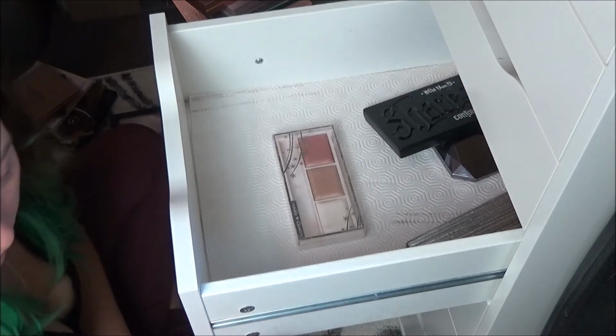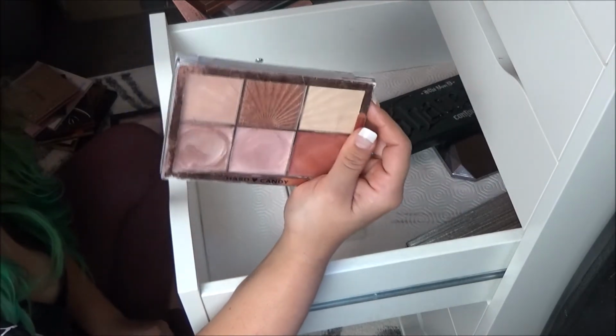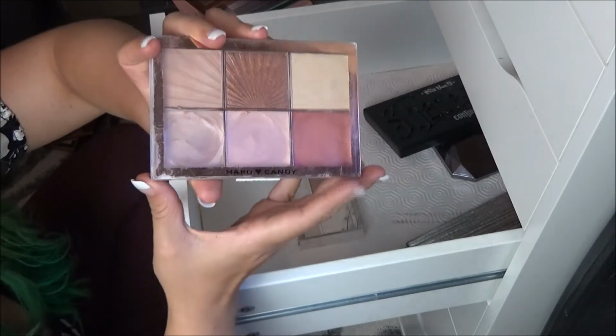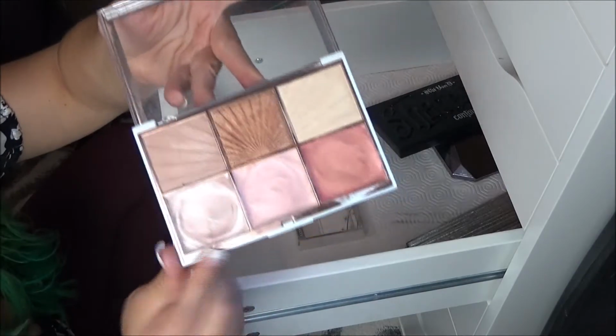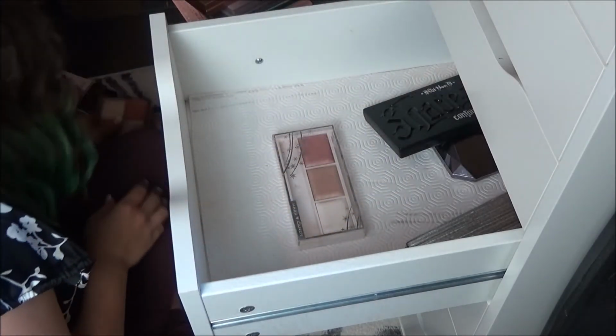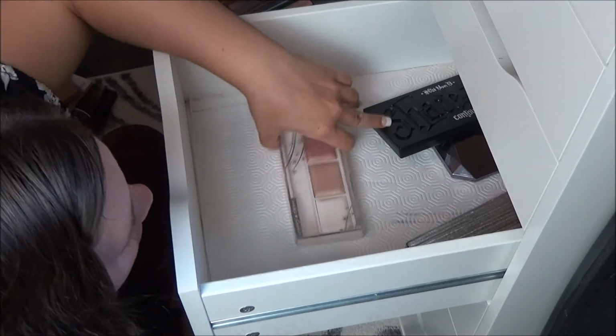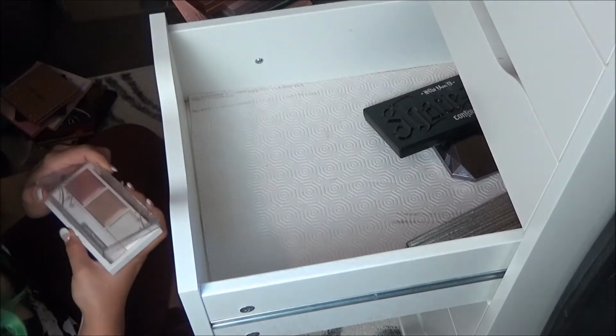This was the one that I really actually liked. This is Kissed by the Sun. I think you can still get this. It's a Hard Candy face palette. And the creams in here, especially this one right here, is so pretty. And I just want to keep it. I don't have a ton of drugstore face palettes. So yeah, I want to keep it for that reason.